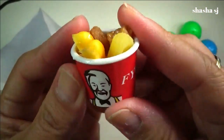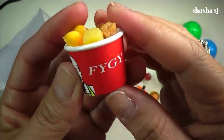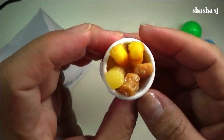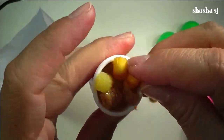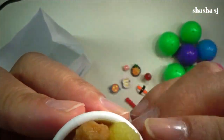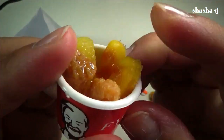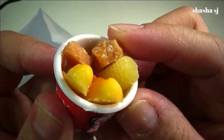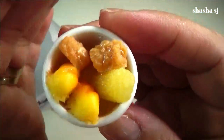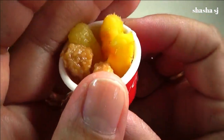Yay, I got a KFC. It's not a KFC, it's FYGY. With a bread or something. What kind of bread is this? Tell me, is it a French bread or a corn in there? That looks like a corn in this one. This one's a corn. This could be a French bread and a chicken. Pieces of chicken. It looks so the same. Look at the chicken meat. That's so awesome.